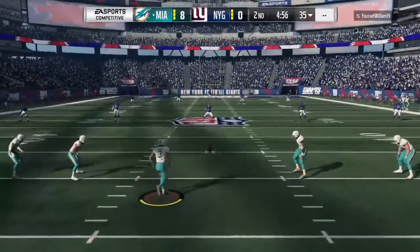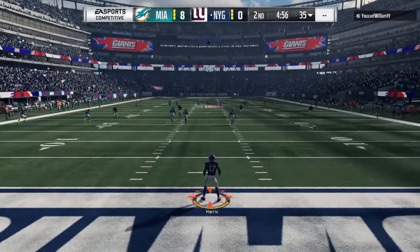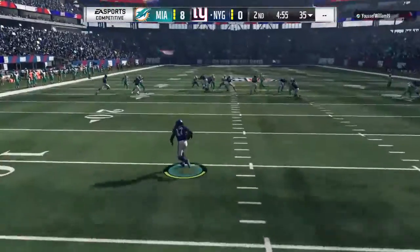Here's Franks now to kick this one away. Fielded about a yard deep.